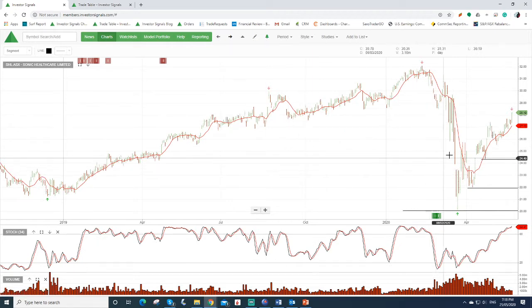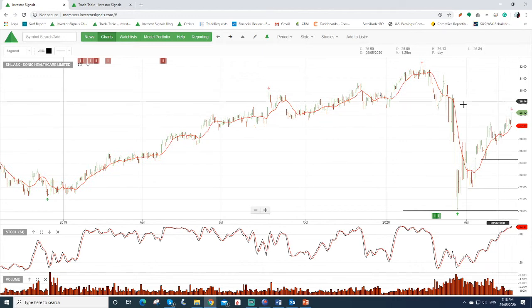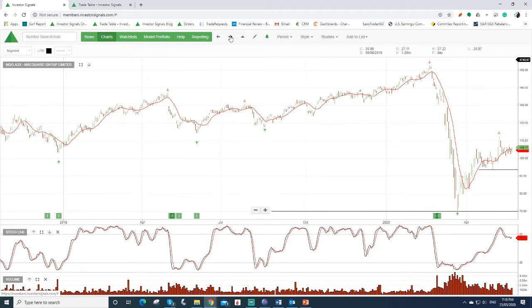Sonic Healthcare, so getting up towards the top end of its valuation range, but we're bullish on Sonic throughout these higher low formations, and up at around this, whether it's 28 to sort of this 29.50 range, we expect it to run into resistance until we see more certainty as to what the earnings impact of this COVID related period looks like on Sonic. Now Macquarie, the concern with Macquarie was coming into this period, we saw a 24% fall in their earnings.